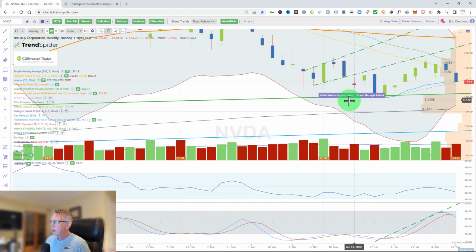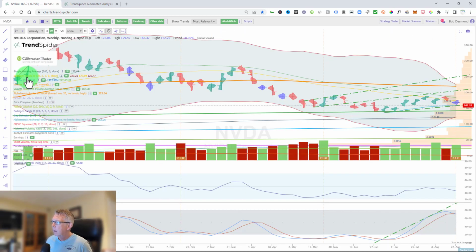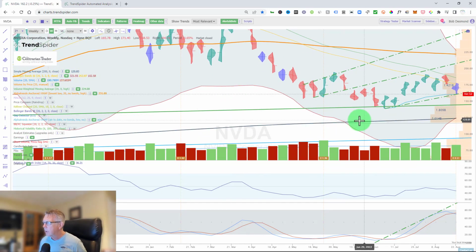And you can see it's set here. Now what I want to do is, this is proprietary to TrendSpider. I want to show you a raindrop chart. And for those not familiar with what a raindrop chart is, it's this. It is a mixture of candlestick analysis as well as volume weighted moving average.